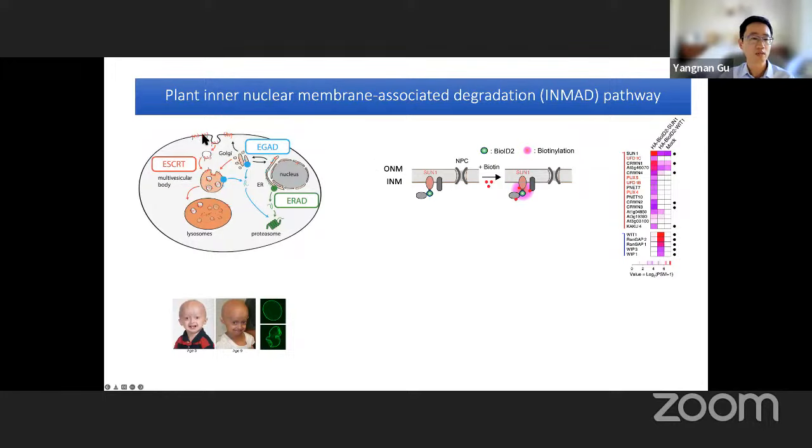For example, plasma membrane localized transmembrane proteins, when they need to be degraded, undergo endocytosis into endosome structures, go through the vesicle trafficking process, and go to the central vacuole for degradation. You also have autophagy processes to degrade other membrane-associated proteins in the organelles. And we also have the ER-associated degradation system or Golgi-associated degradation system, called ERAD or EGAD, to degrade proteins in the membranes of the ER or the Golgi.